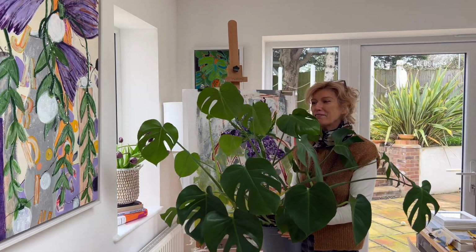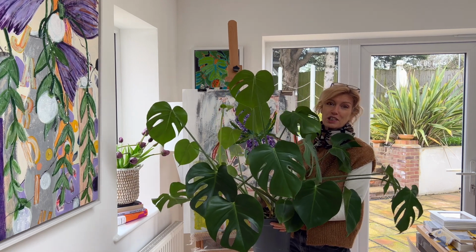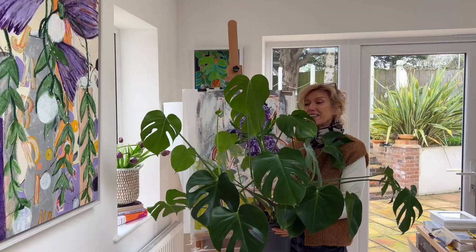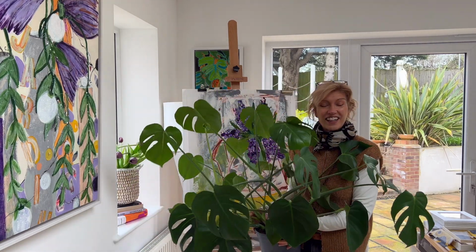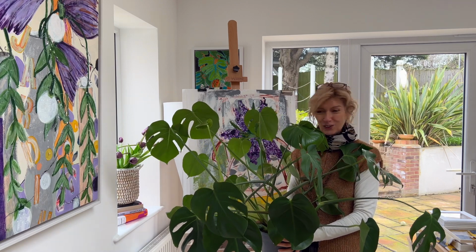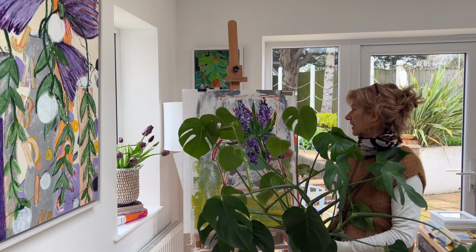Can you believe this time last year I bought my very first cheese plant with the help from the lovely Carlos. It hasn't died. Amazing to think that a year has gone by. I'll put Carlos in the water, or put water through so it can drain.